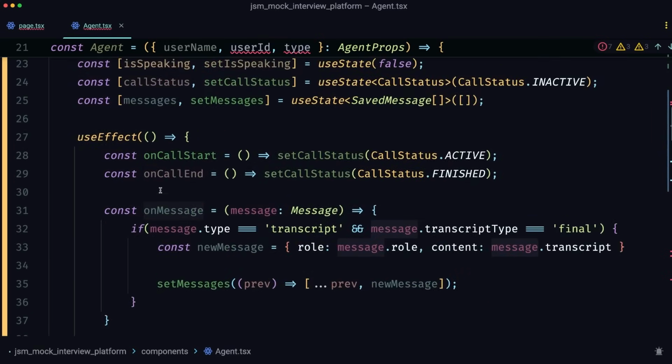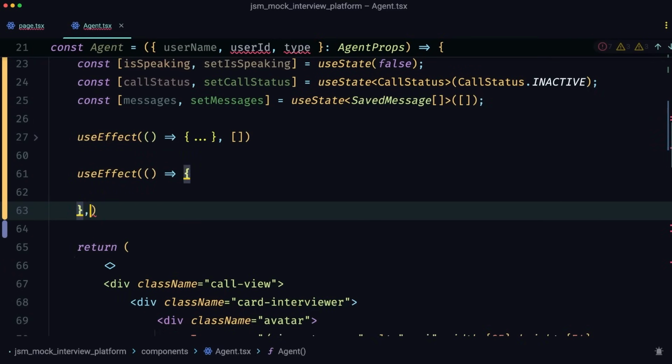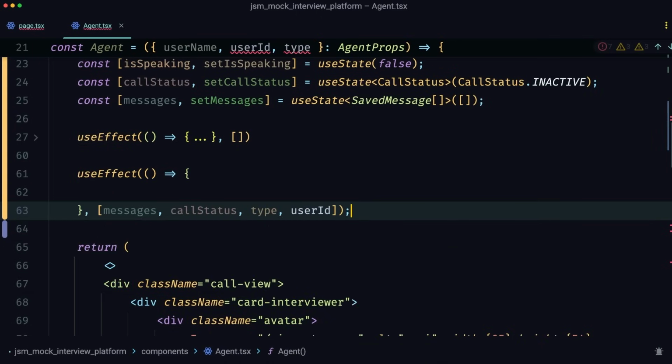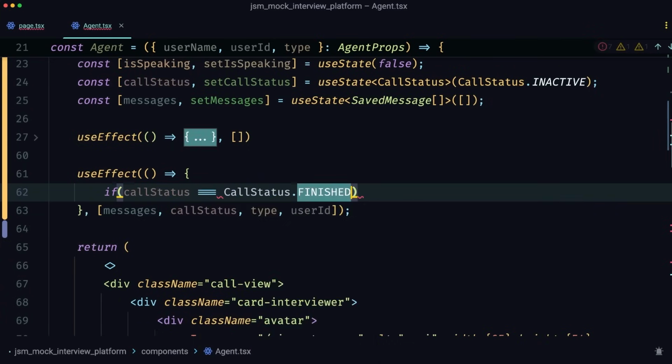Perfect. So this was the use effect that tells our application what it needs to do whenever certain states of the conversation with Vapi get triggered. Now, below this use effect, we also want to create another use effect that'll be executed whenever anything changes. So I can say use effect, we have a callback function, and in the dependency array, I want to recall it when we have a new message, when the call status changes, when the type changes, or when the user ID changes. Here, I want to check if call status is triple equal to call status dot finished.